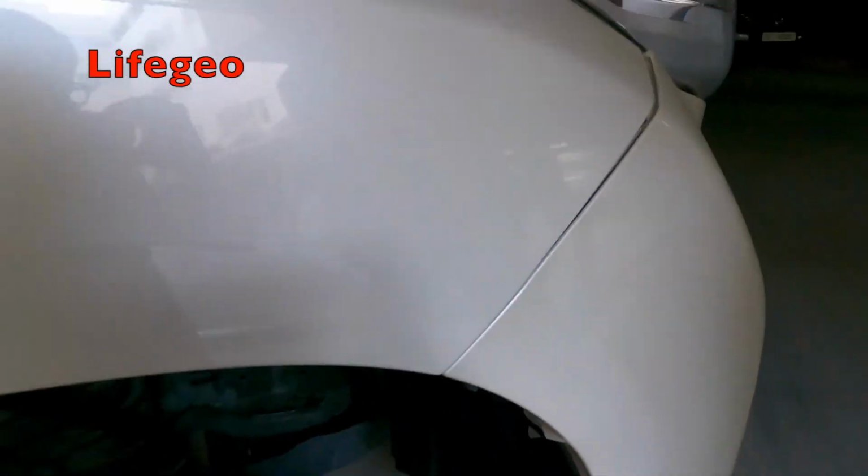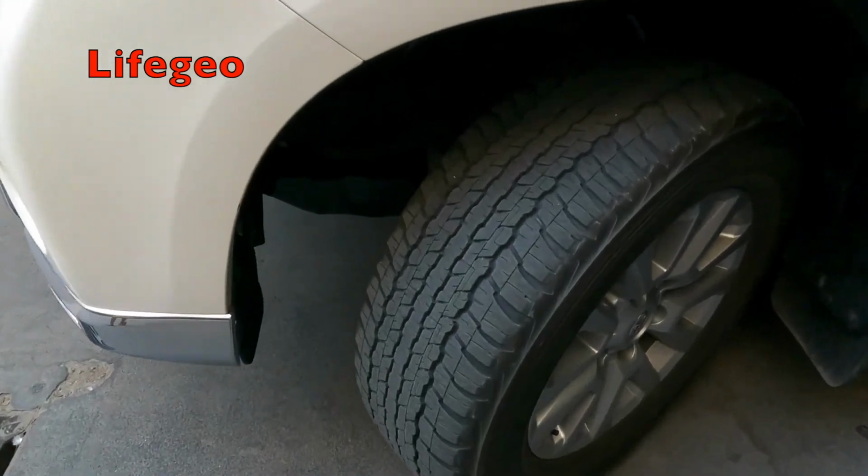Select a suitable fender cover and fix with the clips. It does not require any special tool to fix the fender cover.